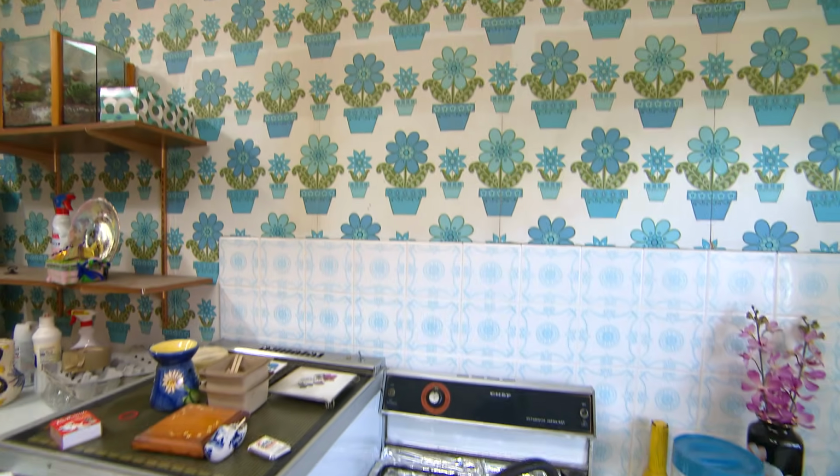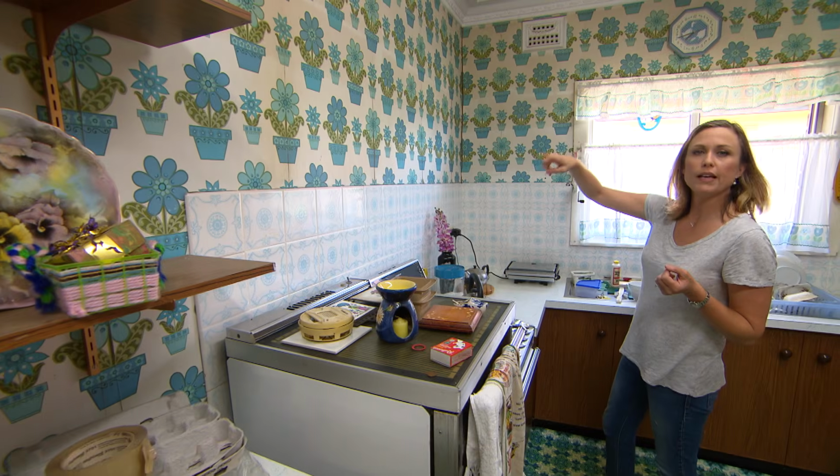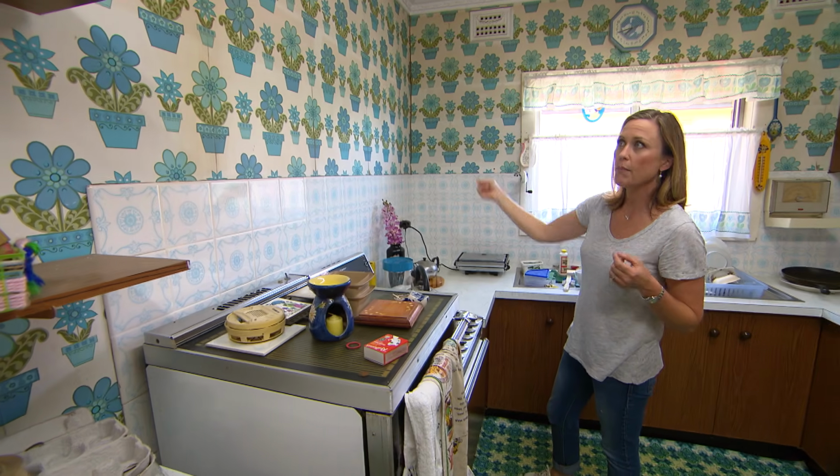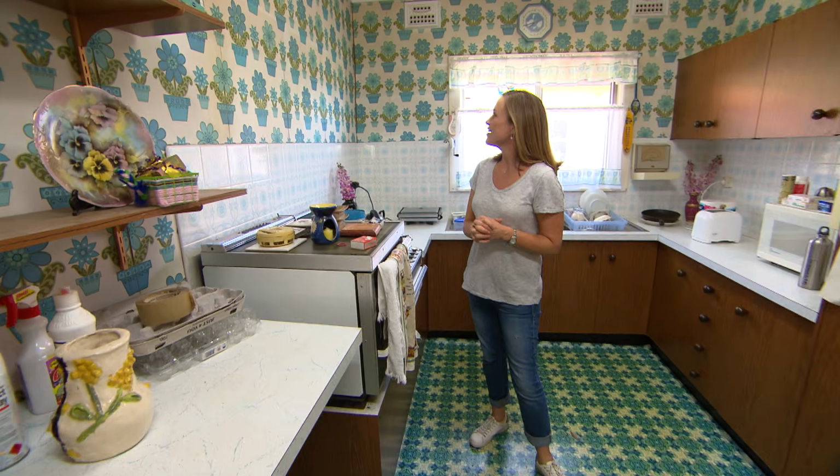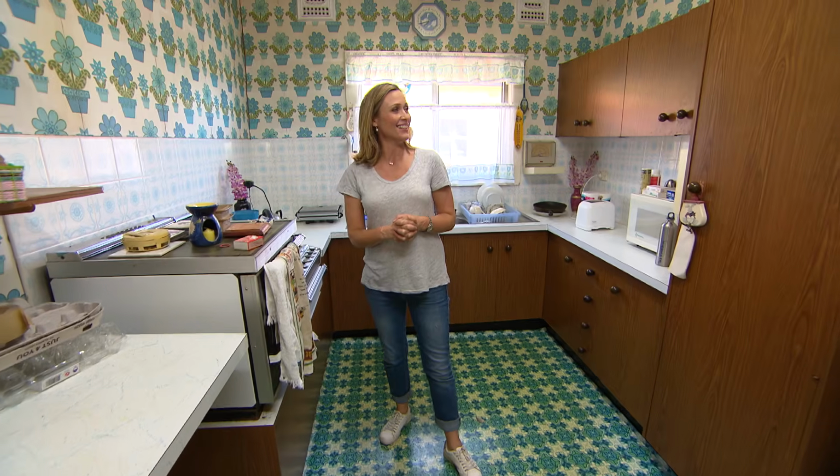Bench top looks great, that's fine. Over on this side, we'll just clean up the stove. I think what we'll do is we'll add open shelving here. We can really style it up and we'll extend it down to here. All up, I've got plenty of great tricks that I think are going to whip this kitchen right up to date and have new prospective buyers loving it.